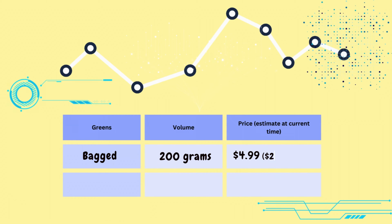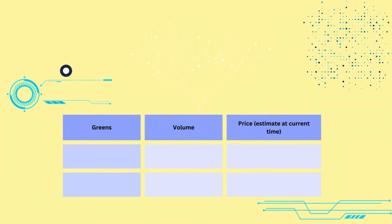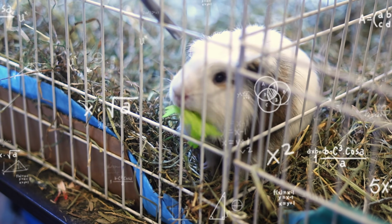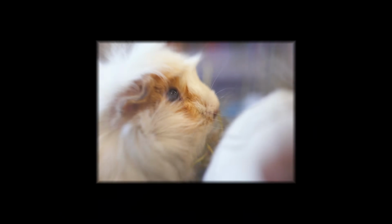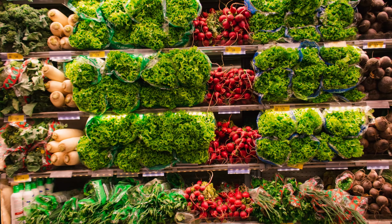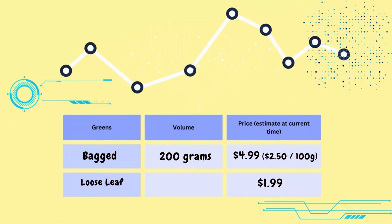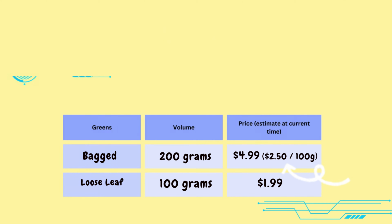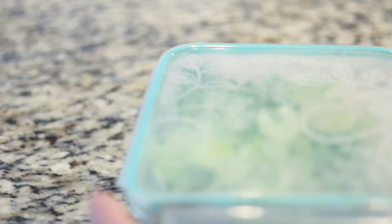Now let's break it down. That's roughly $2.50 per 100 grams. Now multiply that by the amount your guinea pigs can devour in a week, and you'll quickly see the dollars add up faster than your guinea pig's dash for fresh veggies. On the flip side, head over to the loose green section. You can often find non-bagged salad greens for about $1.99 per 100 grams. That's almost $1 less than a pre-packaged option. Adding to that, most bagged salad greens go to waste much more quickly too, because they're pre-chopped already.